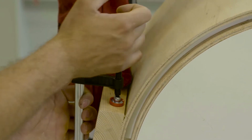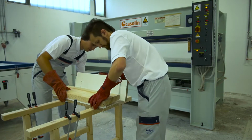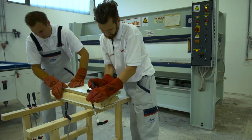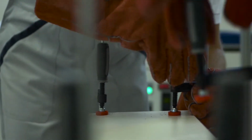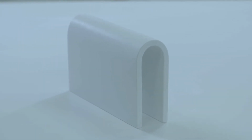Here at Culpa, we've designed special ES sheets that allow thermoforming of sharper radiuses for forming advanced shapes. The color white, number 112, is usually available for this type of manufacturing. However, it is possible to use other single-color effects for larger quantities.